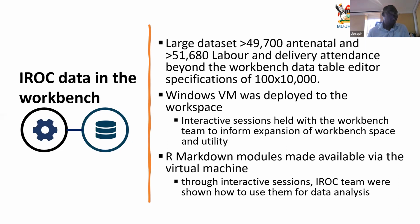to inform these sessions. This particularly helped the team and ourselves to understand the workbench space and utility. The interaction was also useful for the team to understand the needs of the different users of the workbench. Given our huge data sets, and given that we had deployed the Windows VM, the team was able to extract the R Markdown modules, and these were made available in the VM machine. And we also had further interactive sessions where our team was shown how to use the modules for data analysis.